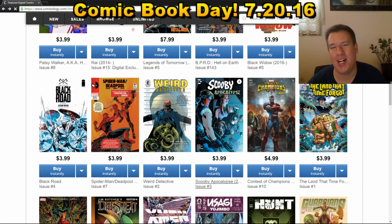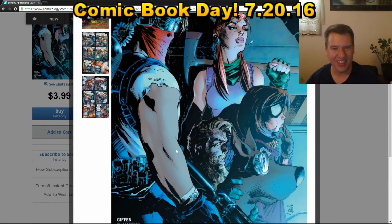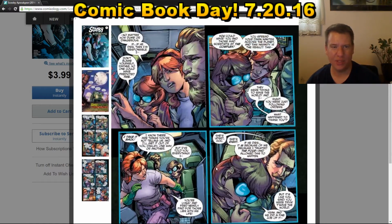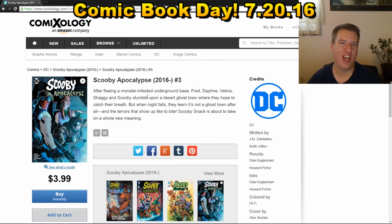Scooby Apocalypse, issue number 3. Is this what I think it is? It is. It's the apocalypse of Scooby-Doo. Look at these guys, they're all apocalypsed out. Living on the road. Battling ghosts, probably. After fleeing a monster-infested underground base, Fred, Daphne, Velma, Shaggy, and Scooby stumble upon a desert ghost town where they hope to catch their breath. But when night falls, they learn it's not a ghost town after all, and the terrors that show up like to bite. Scooby Snack is about to take on a whole new meaning. So, dystopian Scooby-Doo.